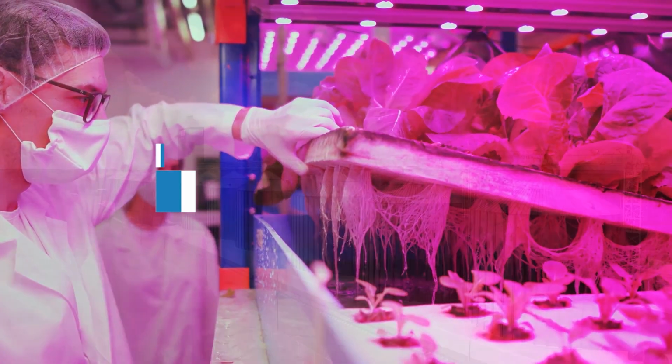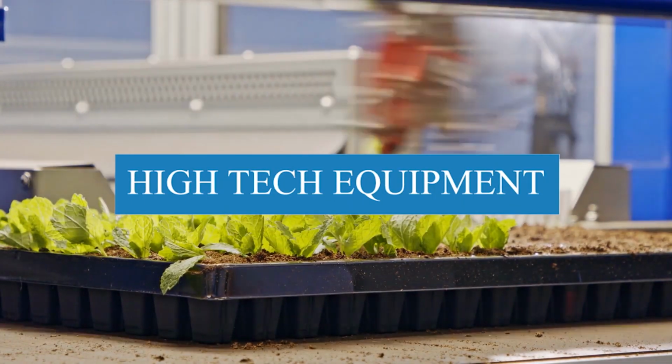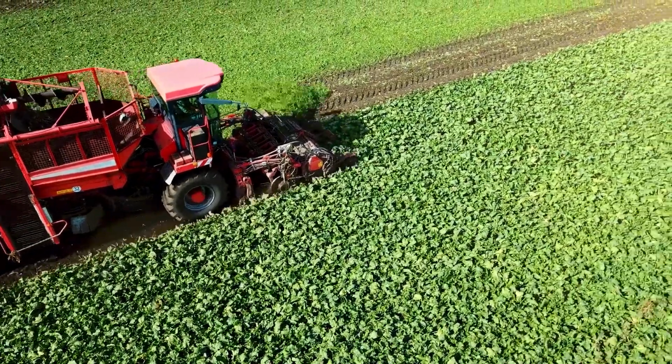That said, here are 7 future growth techniques for 2021. High-tech equipment. As the world has moved from the analog age to digital tech, there's numerous high-tech equipment that has been designed to make farming a lot easier.